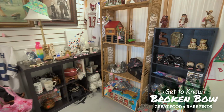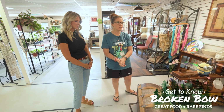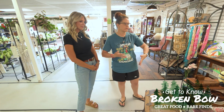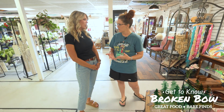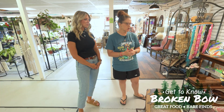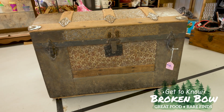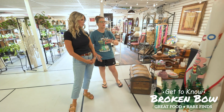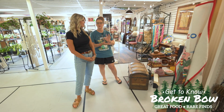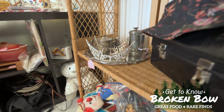This vendor has toys, fishing reels. You know, like I say, every vendor has their own little thing. It's not really a theme. Some of them have a theme, some of them don't. This one's kind of more eclectic. She has this beautiful vintage trunk, but she also has kids' toys and new stuff, and so it's just kind of a little bit of everything. All I can see is the crown. Yeah, it's pretty. It's very pretty.